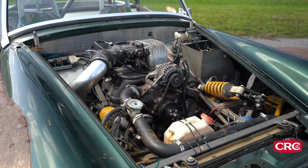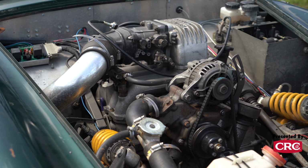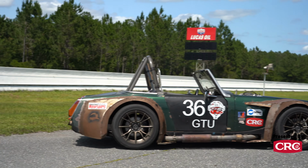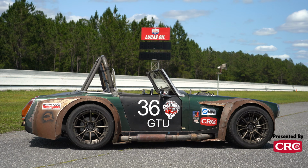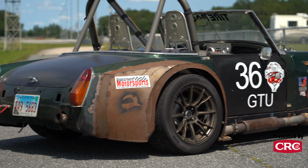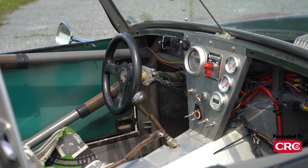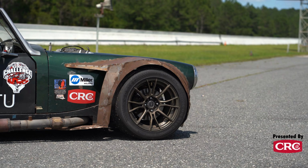I was able to get second in the GTU class in Autocross. I didn't drag race it because it's got an 80-inch wheelbase, and there's nothing to prove on the drag strip with this car because it will launch very poorly. But at Autocross, it was able to run second place to a 2020 GT4, which there's no shame in losing to that car. It's my garage engineering versus 3,000 engineers in Stuttgart, so I'm okay with taking the L on that one.